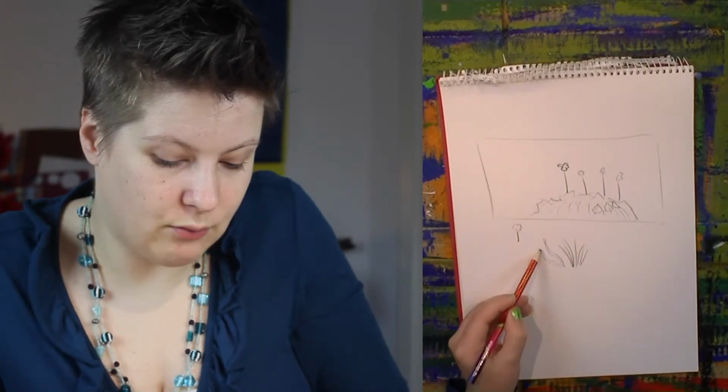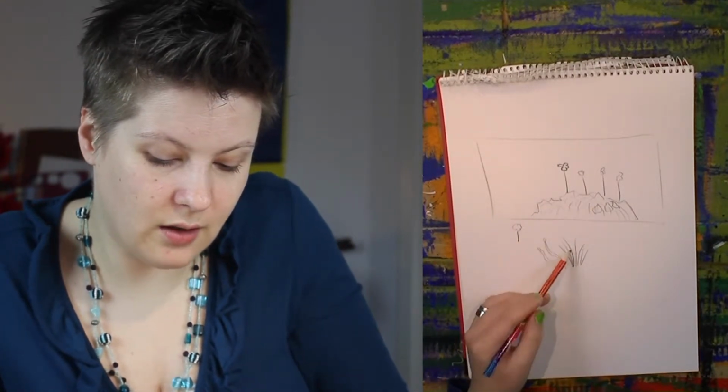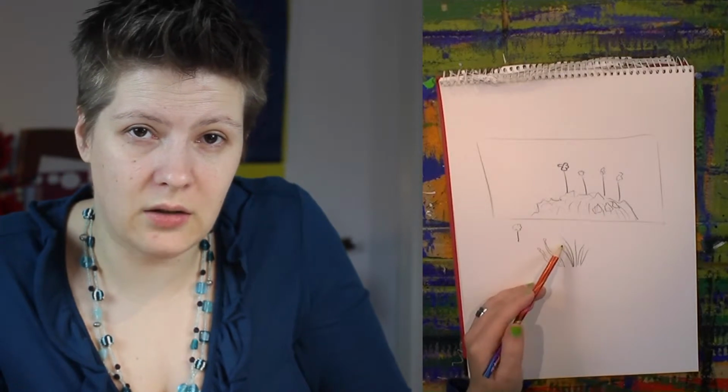So maybe have way shorter leaves here, more like in that regard a thicker leaf, not the grassy kind of feel that we do have in Europe. And then just have the stems not be as tall, but maybe like this. And have the flowers come out. Now the paper that I would use with pastels is brown.